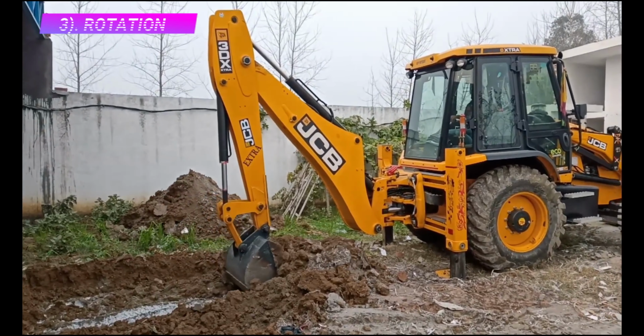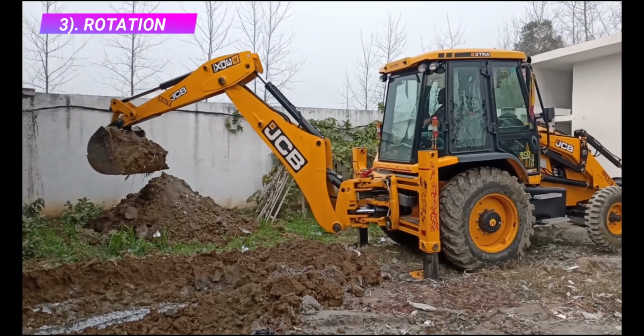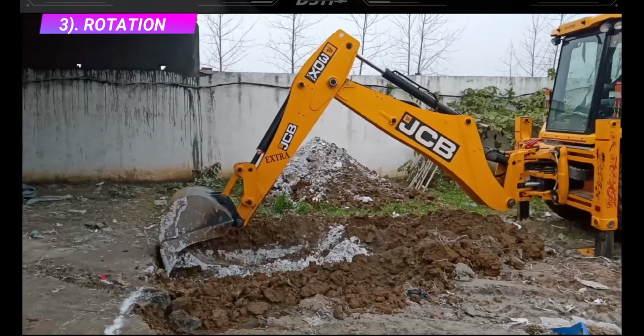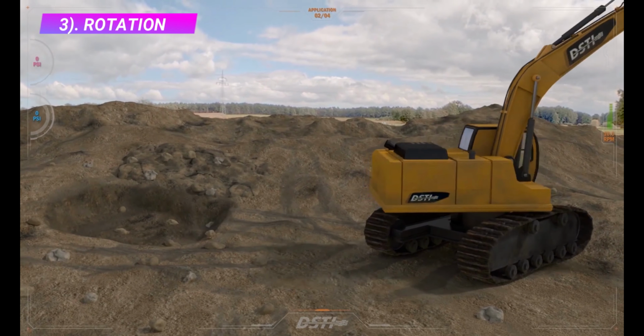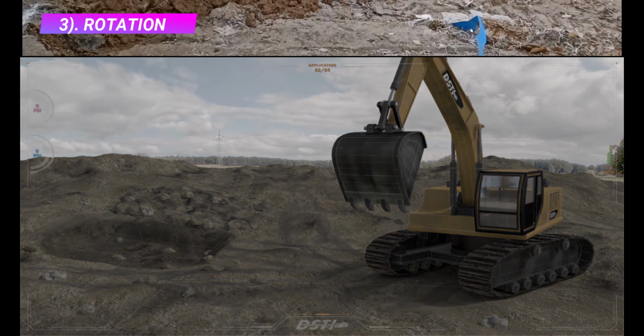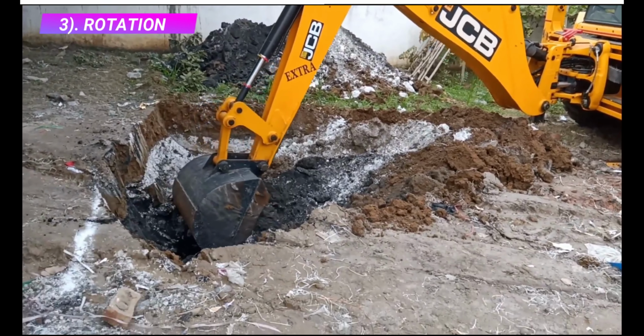Rotation. Finally, backhoes and excavators have different rotation ranges, which make them very different machines from an operator's standpoint. An excavator operator can rotate the entire machine's chassis and arm together in a complete circle, while a backhoe's arm only pivots across a range of about 200 degrees.